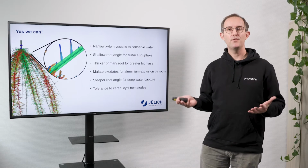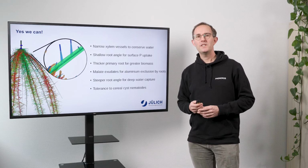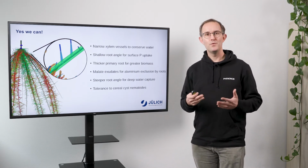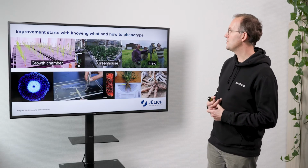But there are just a handful of examples. We found more or less 10 of them. And the question is, why are there so few? And this is because it's hard to observe roots and to understand what the root traits mean in terms of root functioning. There are many ways to observe roots.